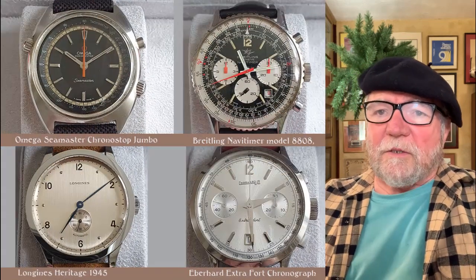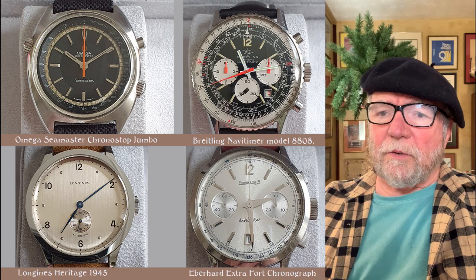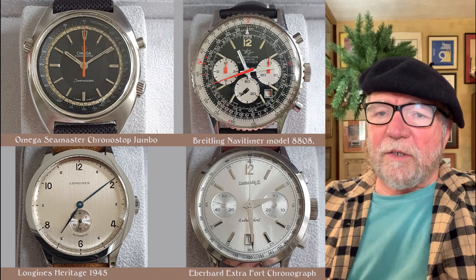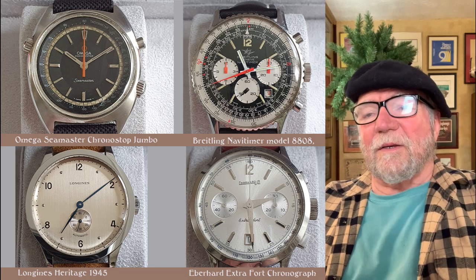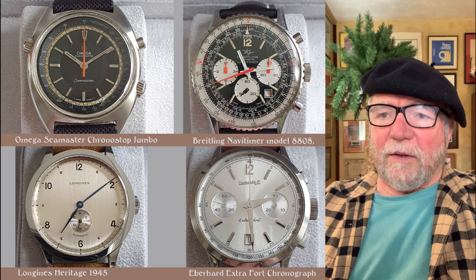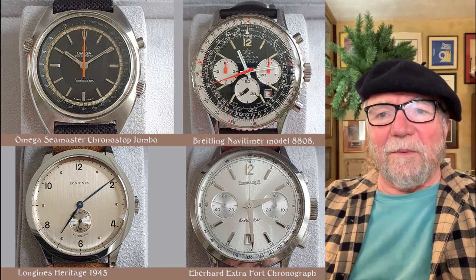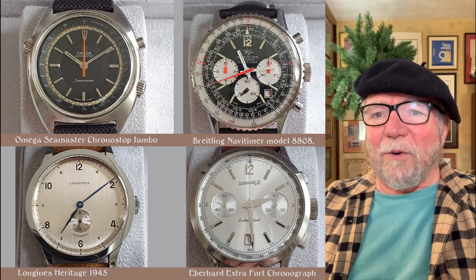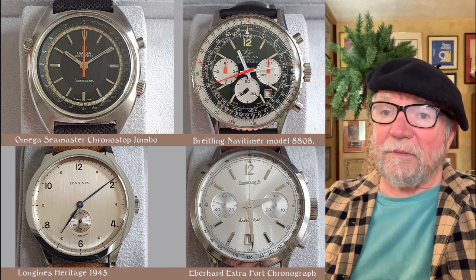Now, this next group of watches, you get into some interesting ones. First of all, the Omega Speedmaster, it's called the Chronostop Jumbo. And you can see over at 10 o'clock, it's got an extra crown over there, and it has a pusher up at 2 o'clock, and then another crown down at 4 o'clock. And it's got that, I don't know what you'd call it exactly, 70s type of style to it. And it's a cool watch. Now, this is not a coaxial, so it's one of the older ones, but still it's a cool watch.